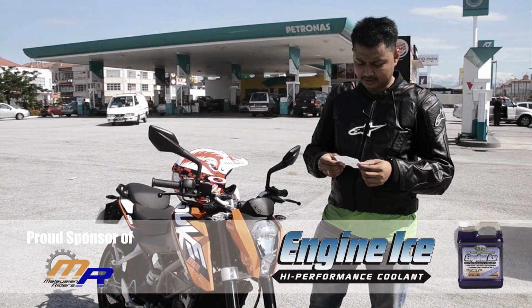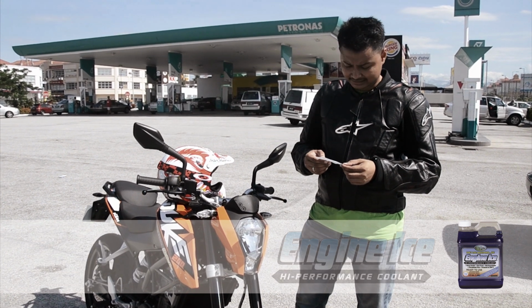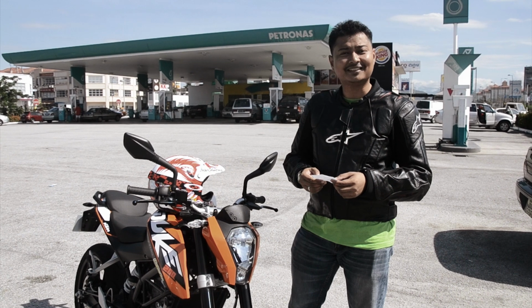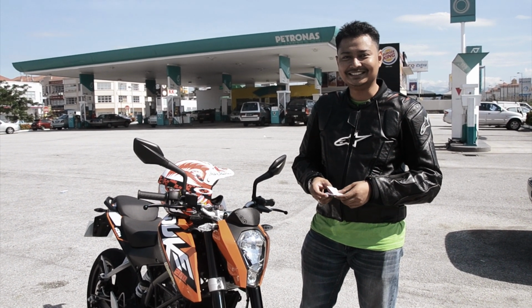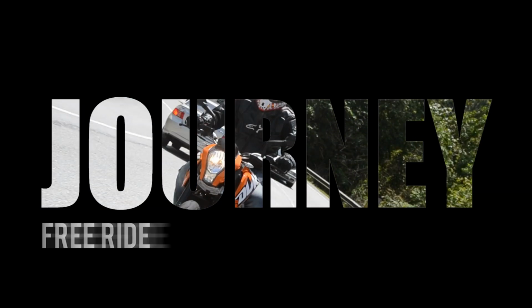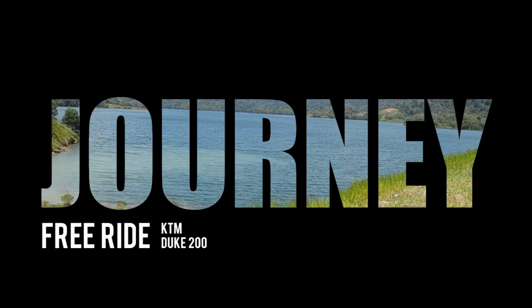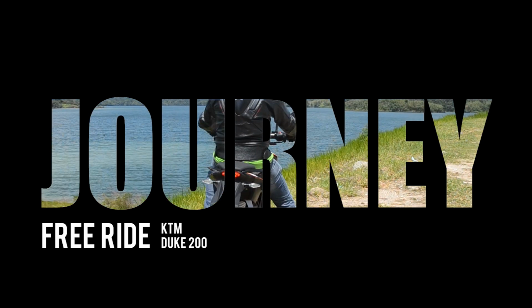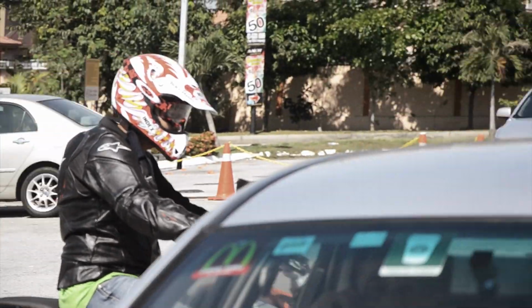Starting from here, we would like to test out the fuel efficiency of the bike, heading towards Fraser's Hill. Oh, and ride it with an average of 60 km an hour. Right. Let's do it, man. So that starts our journey towards Fraser's Hill.